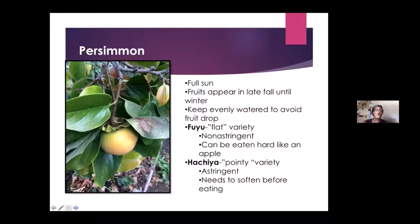All right, so in season and in fruit right now are the persimmons. They love full sun. They fruit from late fall until winter. This is persimmon season as we speak. Again, you want to water evenly to avoid fruit drop. The idea is you want to maintain a good moisture level throughout.